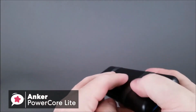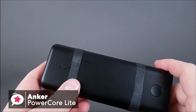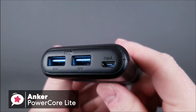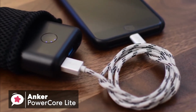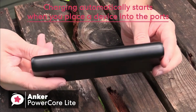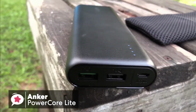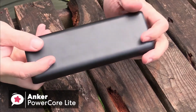The charger has a small form factor even though it is a 20,000 milliamp hour high-capacity power bank, and you're actually able to fit this charger into your pocket. Just like with most Anker power banks, you don't have to press the power button to begin charging, as charging automatically starts when you place a device into the ports. Although it's about the size of an oversized smartphone, this particular Anker power pack will charge an iPhone 8 up to 7 times before you'll need to recharge the battery in the charger.